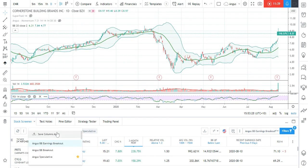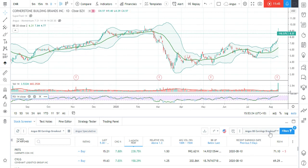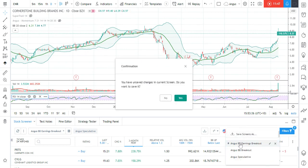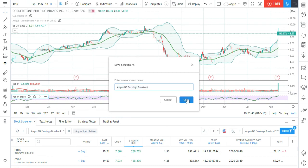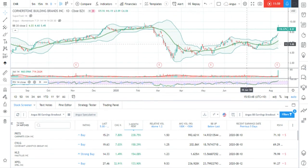So I'm going to save my headings. I'm going to save columns as earnings BB breakout save, and I'm going to save this one as Angus earnings breakout save. Do you want to save it? Yes. And so there's no asterisk, so those are now saved. And so this one's now telling me, I'll just move this a bit so it's not so spread out.